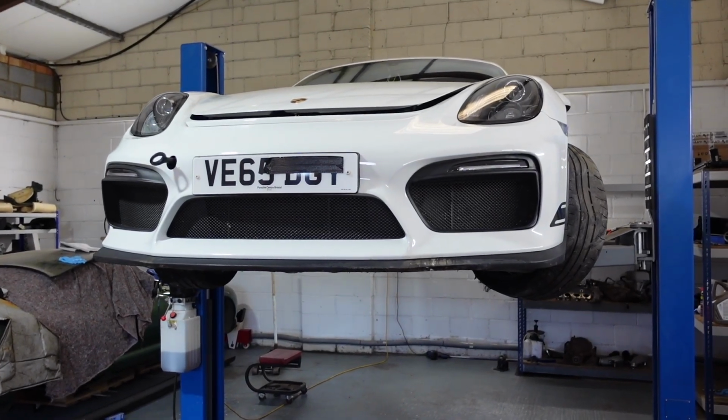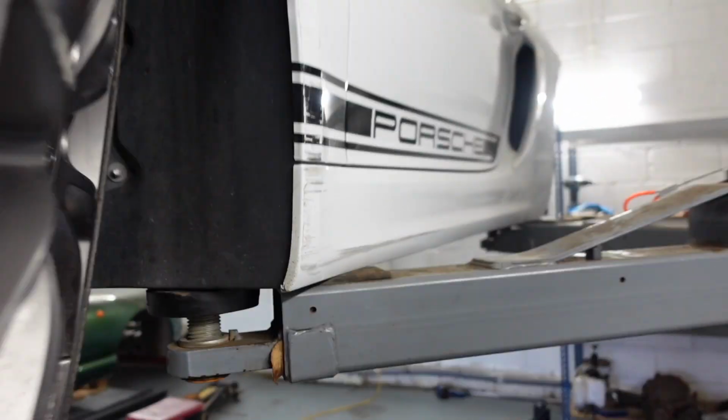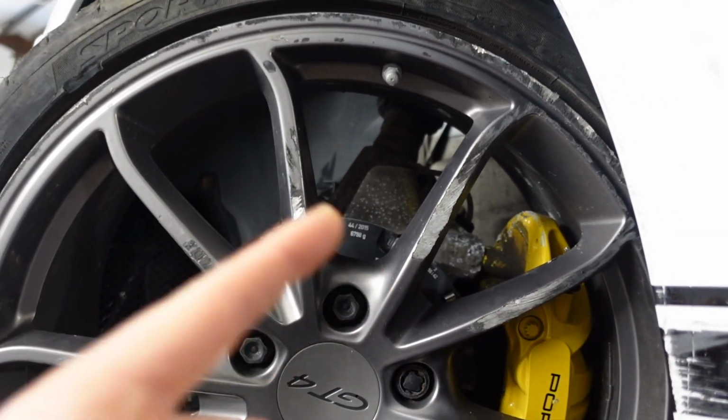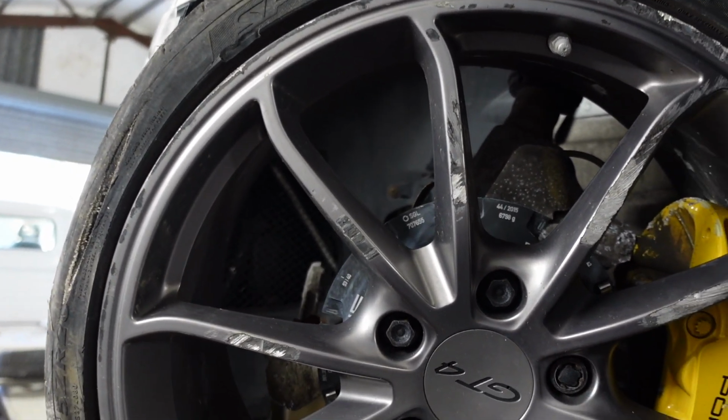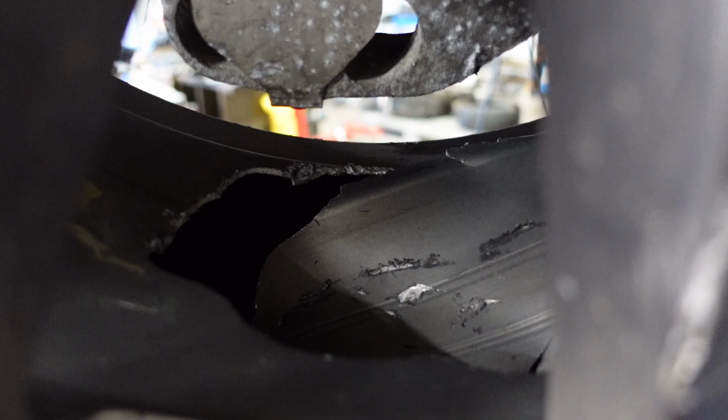So I finally got it off after all that, and I've straight away noticed another expense. I thought this wheel would have been all right. Bit of curbing, needs a new tyre, that's fair enough. But then I spun the wheel. Yeah, I think quite a bit of air is going to leak out of there, if I'm honest. Not a great start, is it?